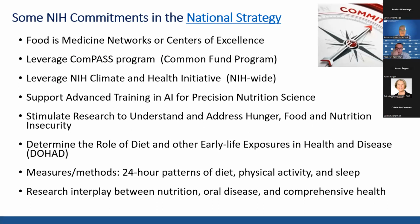Slide, some NIH commitments on the national strategy. Food as medicine networks or centers of excellence. Leverage Compass Program, Common Fund Program. Leverage NIH Climate and Health Initiative, NIH-wide. Support advanced training in precision nutrition science. Stimulate research to understand and address hunger, food, and nutrition insecurity. Determine the role of diet and other early life exposures in health and disease, DOHAD. Measures and methods, 24-hour patterns of diet, physical activity, and sleep. Research interplay between nutrition, oral disease, and comprehensive health.